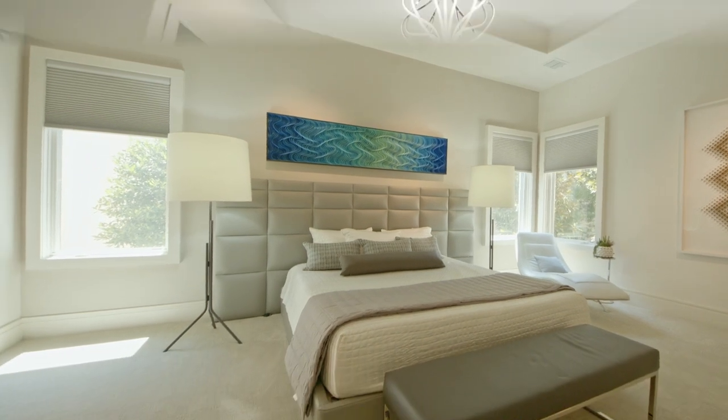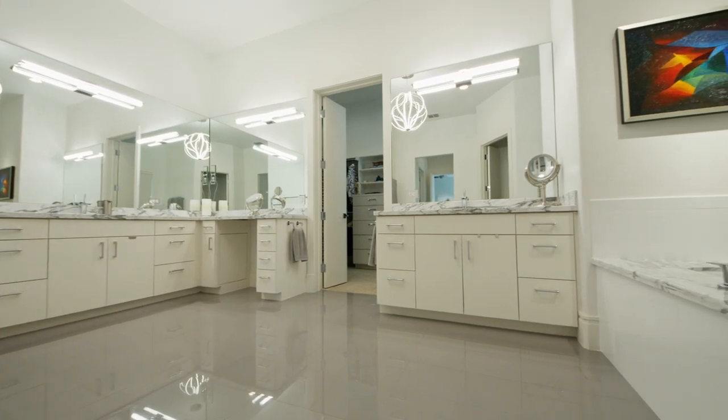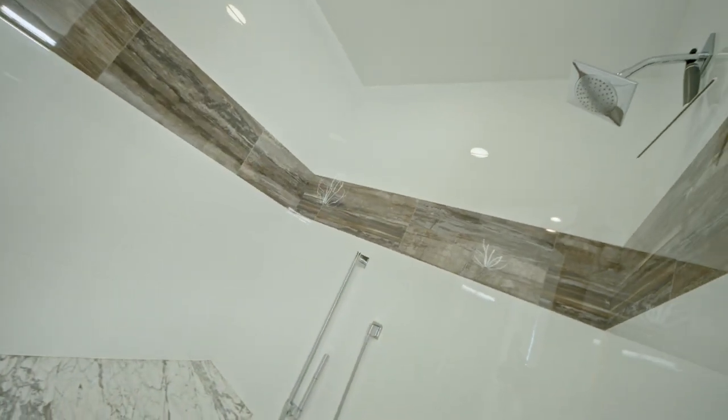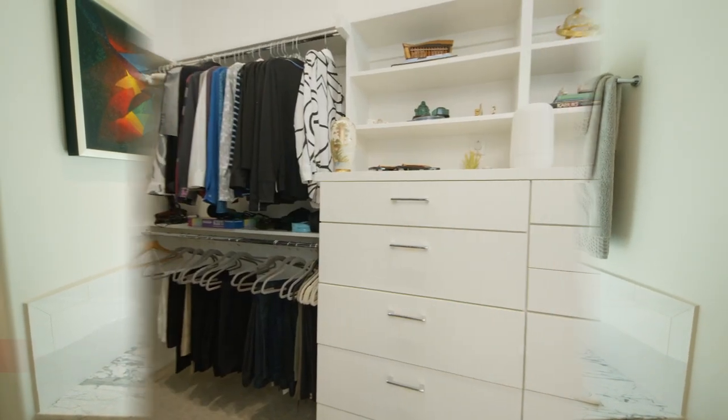Homeowners will enjoy the amazing primary bedroom suite. The spa-like bathroom features marble countertops, separate vanities, oversized shower, a soaking tub, and 2 customized walk-in closets.